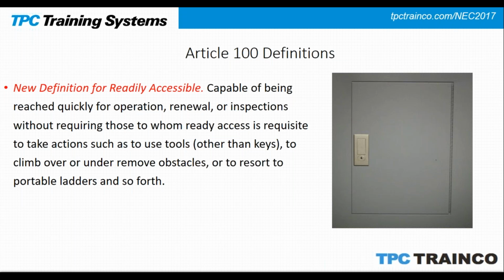People would ask me, let's say in an apartment building or an office building or some type of commercial building, can we lock those panels and are they still readily accessible? And my answer to them always was yes, because they were readily accessible to the qualified person that did have that key. But I never really had any type of documentation to back me up on my answer. But now the code making panel has put in other than keys. So as long as I can open or close that door with a key, it is still readily accessible. The technical committee did a great job on that change.